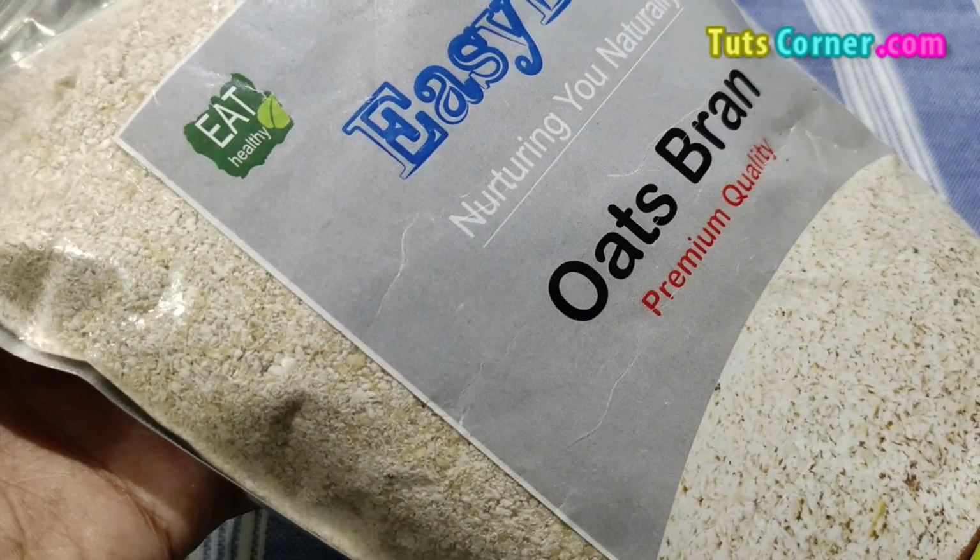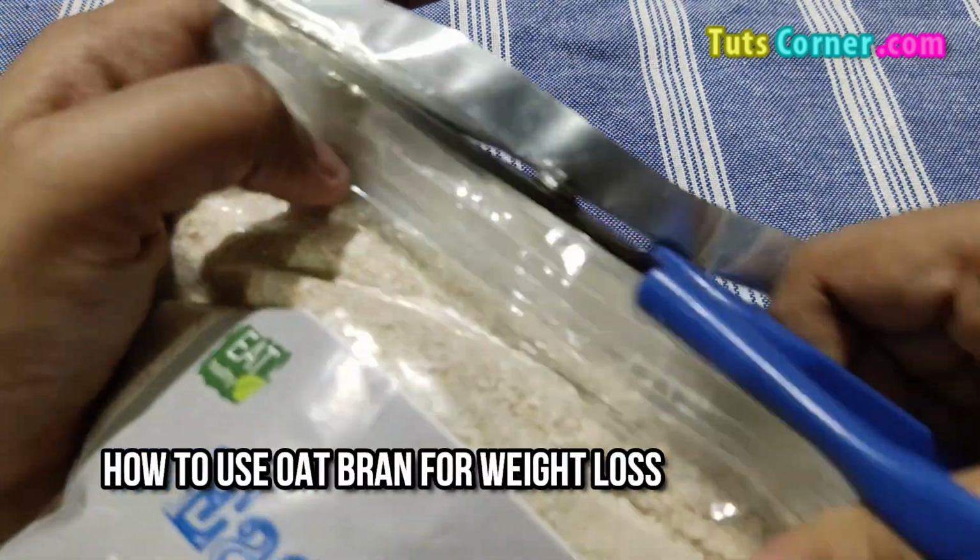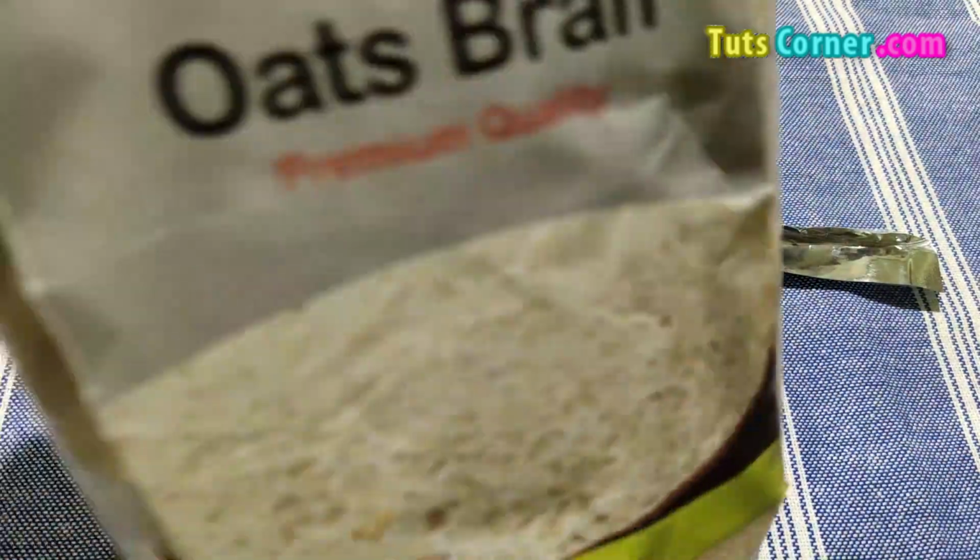You must be knowing about oat bran and its wonderful effects on weight loss. Today let us see how to use oat bran for losing weight, its dietary benefits, with a healthy recipe.